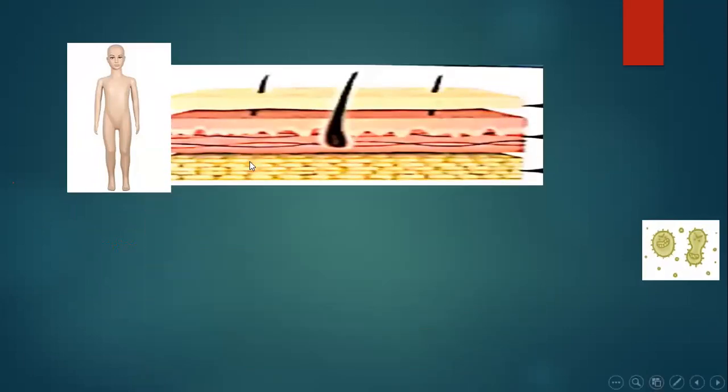And what is this? What is this, please? Skin. Yes, this is skin. This is a picture of skin from outside, and this is a picture of skin from inside. What is this? This is germ. What's the meaning of germ? Germs, like viruses, they make us sick.